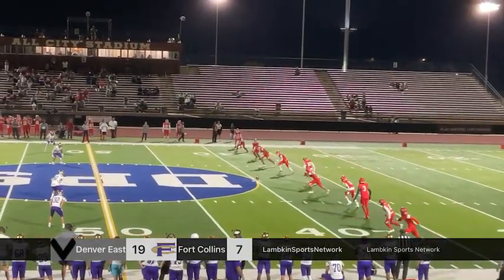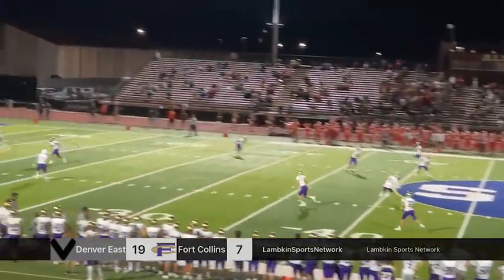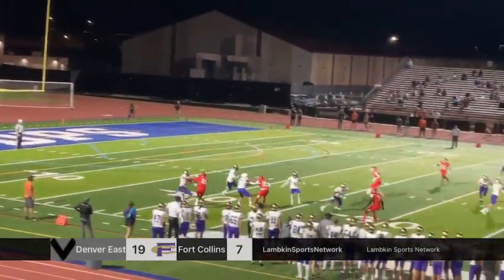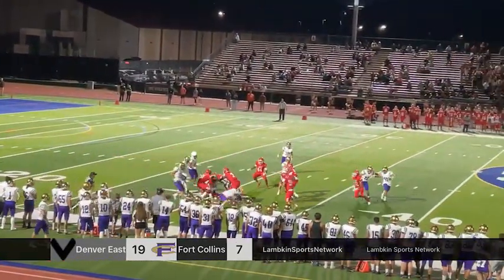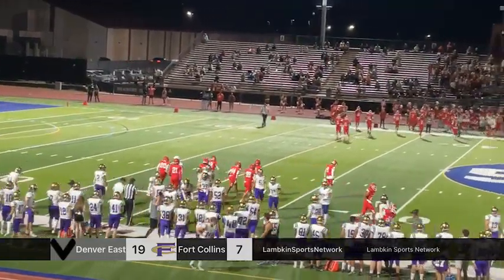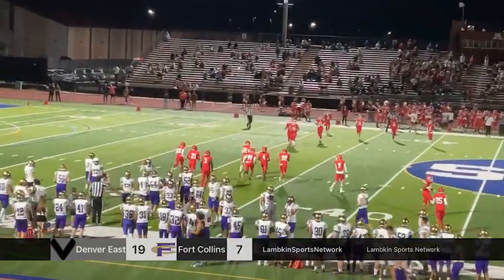Here comes the kick. Short. It's going to be fielded by Price at about the 7-yard line. Turns it up. He's got a little bit of lane. And it closes pretty quick. But decent return, and it's going to be Lambkin ball at about the 31-yard line.